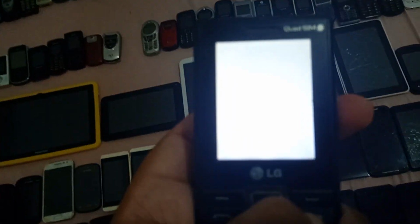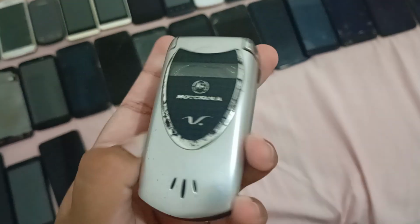Here's my LG E395. Got one in 2026. Here's my Motorola V60T. Got one in 2025. Here's my LG KB151Q. Got one in 2024. The ribbon cable's starting to become faulty. I mean the hinge. So maybe it'll fall out one day. I don't know, maybe not. Here's my Nokia X100. Got one in 2024.